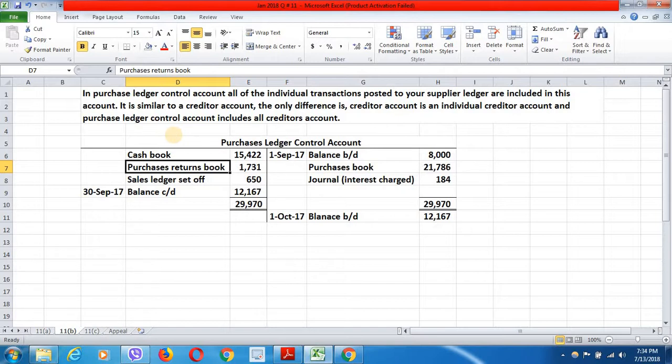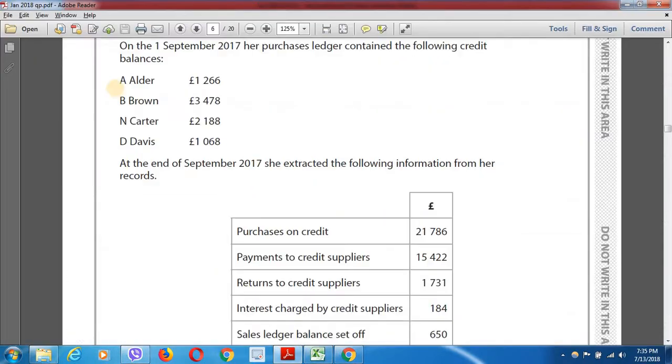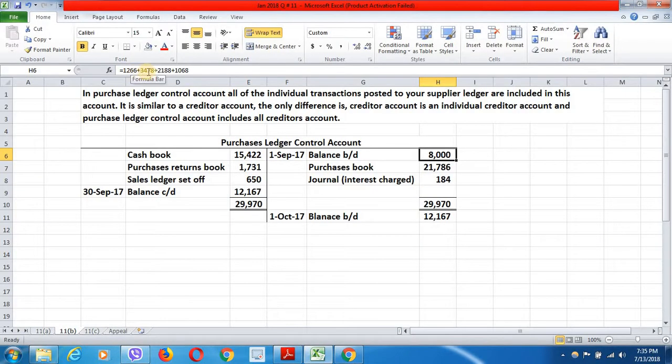Clear? So as we know, a purchases ledger control account and an individual creditor account are similar to each other. So we will prepare this account as an individual creditor account. Okay. What was the opening balance? The opening balance of all creditors is given here. 1266 plus 3478 plus 2188 plus 1068. If you add this up, you will get 8,000 pounds. So this is the opening balance of the purchases ledger control account. And the opening balance is always shown on the credit side.